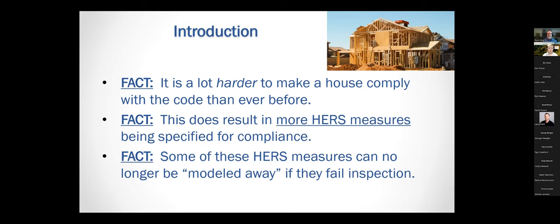So coordinate, you don't want that to happen. Most builders, most HERS raters, most insulation companies now know: do not sheetrock over that insulation until the HERS rater has seen it and passed it. Okay. So it's very, very important.